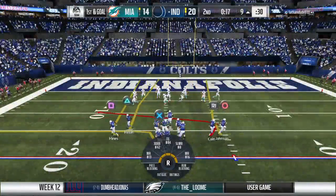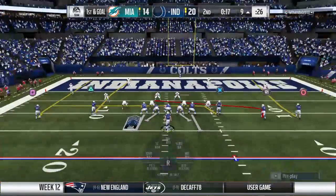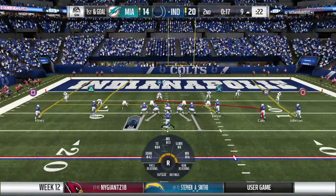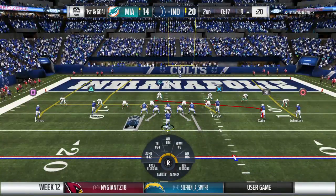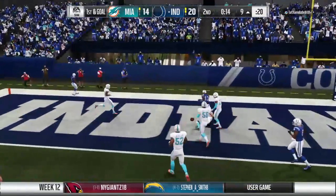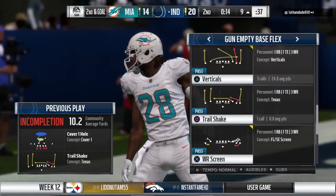So a critical mistake, roughing the passer. Now it's 1st and goal. A shotgun snap for Love. That'll be incomplete as the clock will stop. Seconds remaining.